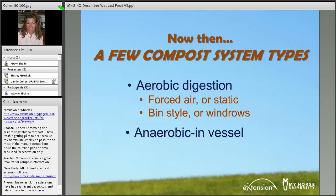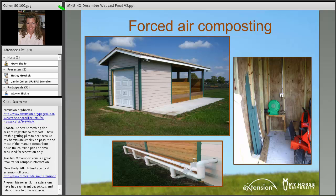Okay, you can also go to your extension in your county, in your state, to get information that you need about compost systems, pasture, grass, fertilization, all that information. Extension has all of that information for you.